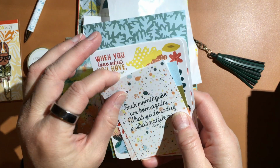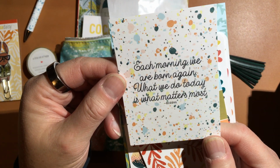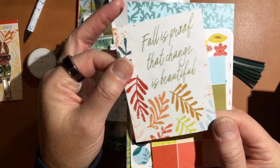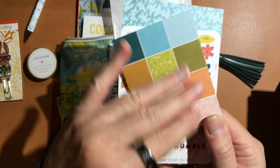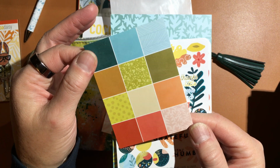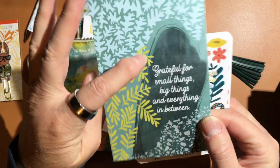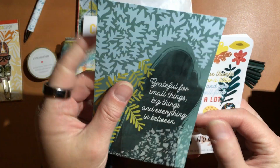Okay. These are the cards. So each morning we are born again. What we do today is what matters most. And that's a Buddha saying. Fall is proof that change is beautiful. I love that. And then this is the color scheme for the month. So it just kind of gives you the color template. And then you have one bigger one, grateful for small things, big things, and everything in between. I love that too. That is awesome.